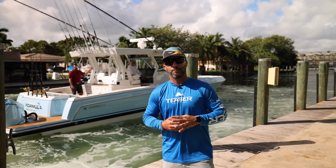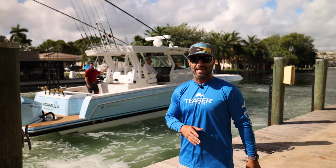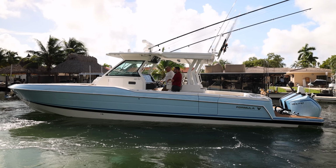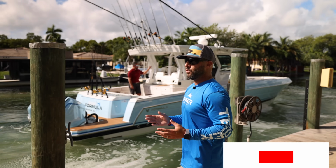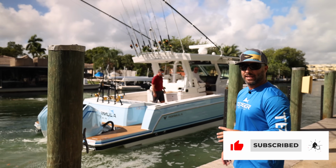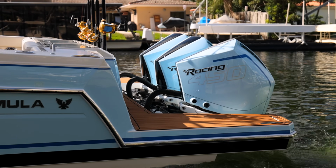So this is our official first look at the Formula Boats 387 CCF right here behind me in a beautiful baby blue. They're unveiling it at the Fort Lauderdale International Boat Show, but we're lucky enough to get a look before then. Take a look at this thing, absolutely gorgeous.